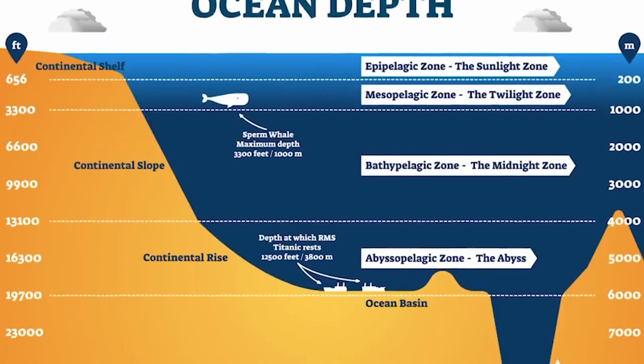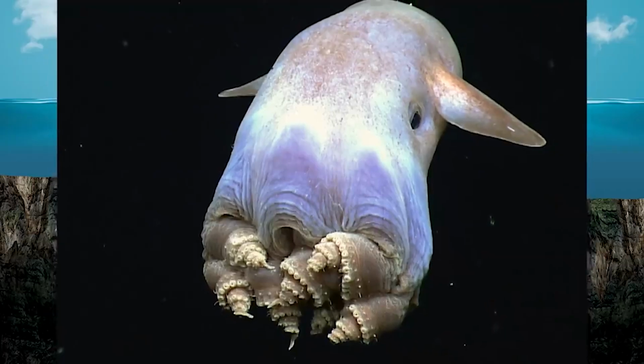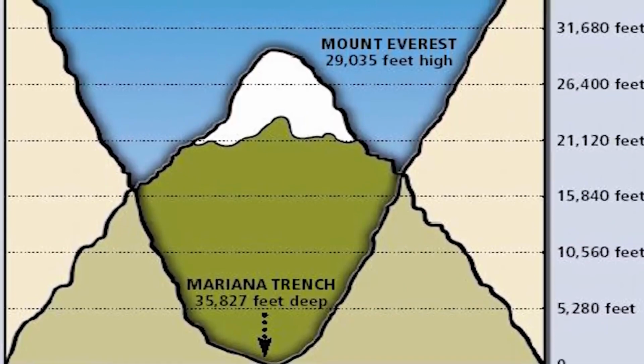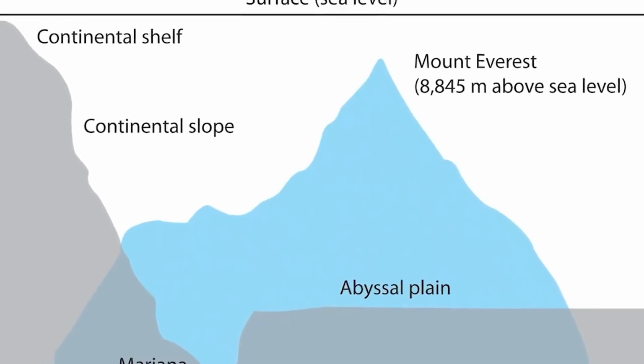The exact depth though is unknown because we haven't been able to get to the bottom of it, which makes it pretty creepy. Scientists say that there could be sea creatures down there that we have never even heard of, but we won't be able to find out because we can't get down there. It's so deep that apparently if you take Mount Everest and put it in the trench, its summit would still be underwater by more than 2 kilometers. So yeah, it's really deep and creepy.